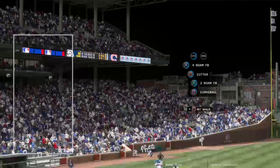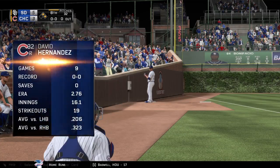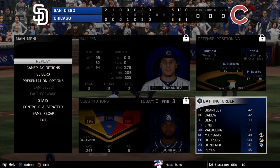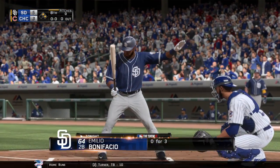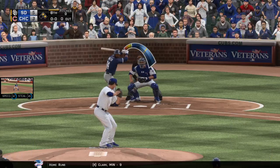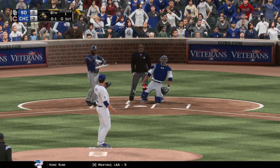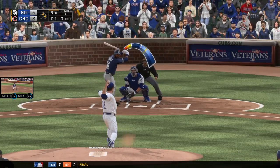Emilio Bonifacio will stand in, one of the few guys not to join the hit parade so far. David Hernandez will come on in relief now as he'll make his 10th appearance of the season. Emilio Bonifacio will be the first one to greet him here as he'll be forced to turn around and hit from the left side now. When you're 0 for 3 in a game already, I think you're really happy to see a new pitcher in this ballgame. Maybe something will change for him.